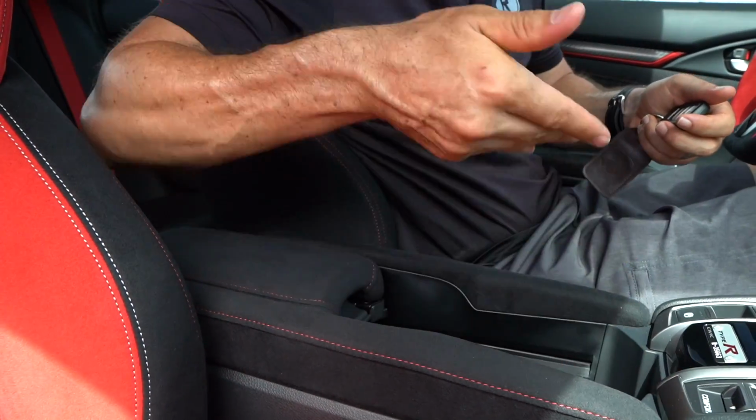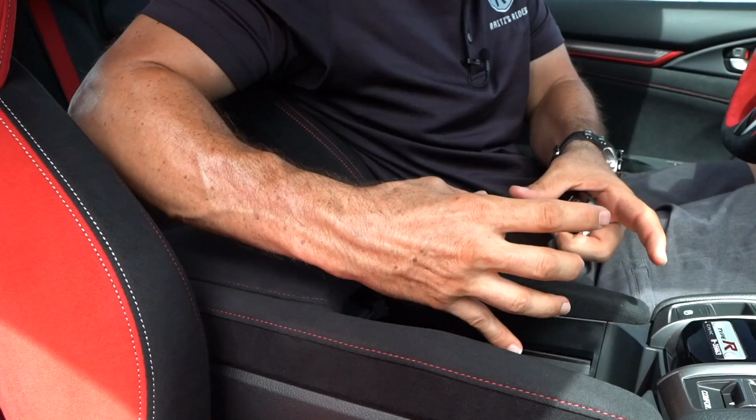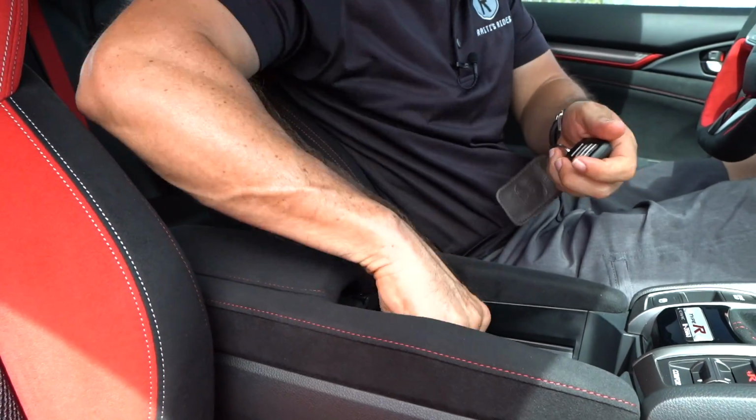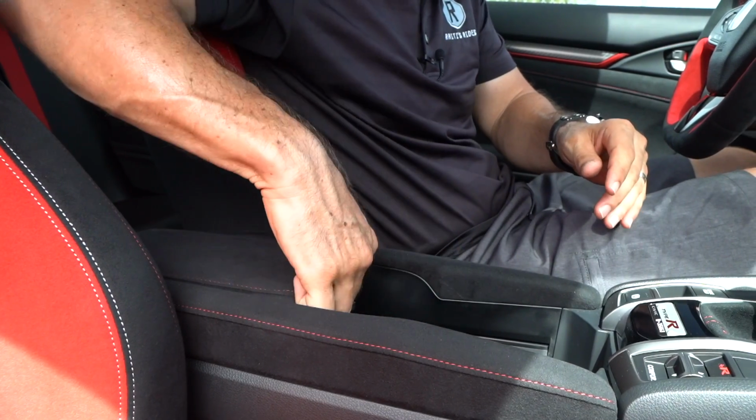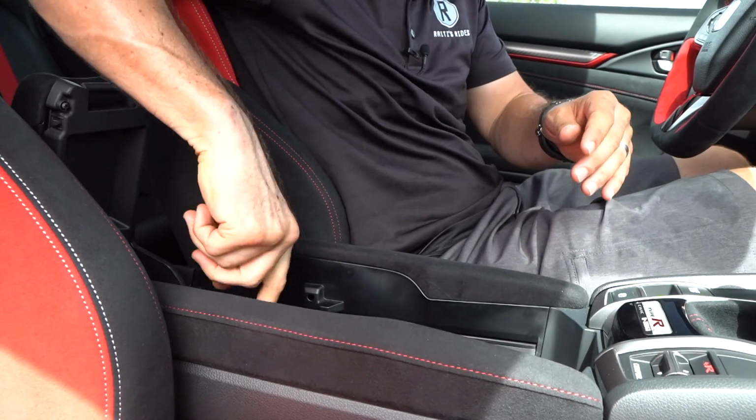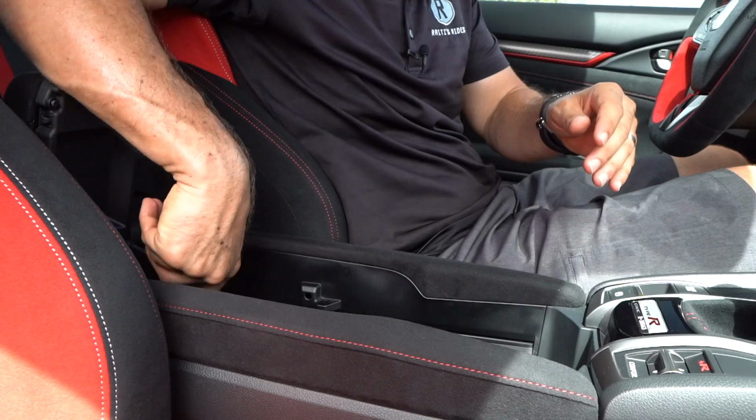You got your 2 cup holders. You could drop a big gulp. Seriously, a super Slurpee. And you got a USB down in there. That's a really great design. Plus, you can slide this back and forward, which is great. Or you can lift it up and you have a nice little sliding tray for some breath mints.